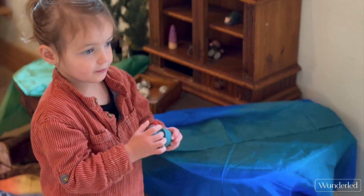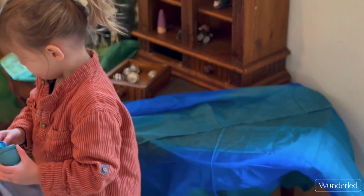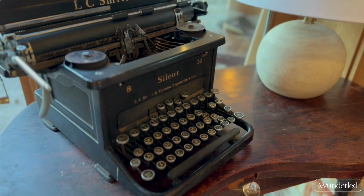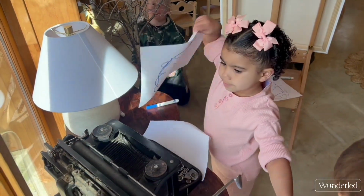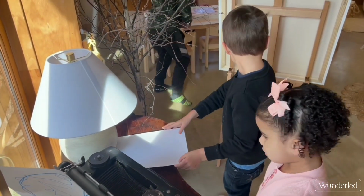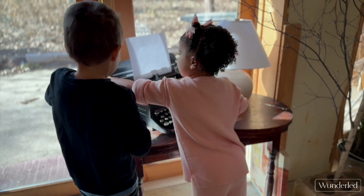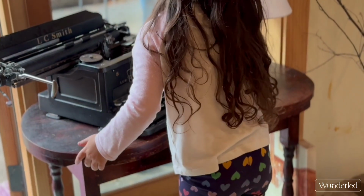I typically lay out little animals, peg people, fabric, nature items, and more to kickstart this space. Near the front of our space is this amazing old typewriter I found on Facebook Marketplace for $15. It took a little elbow grease to clean it up. The children have loved it. They are fascinated by the fact it doesn't have electricity to make it work. You might be surprised to see what unique items like this one can do to your space and to the children's engagement.